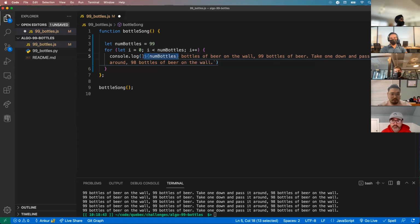I'm going to do a quick copy and paste. We have 99 here. And then should we do this maybe -1 because it's one lower? Yeah. Because it's 99, 99, 98. So that makes sense. Okay, cool. So we have this now using a variable.